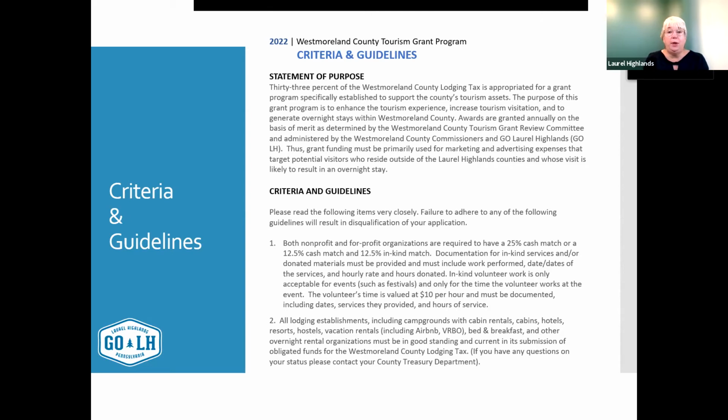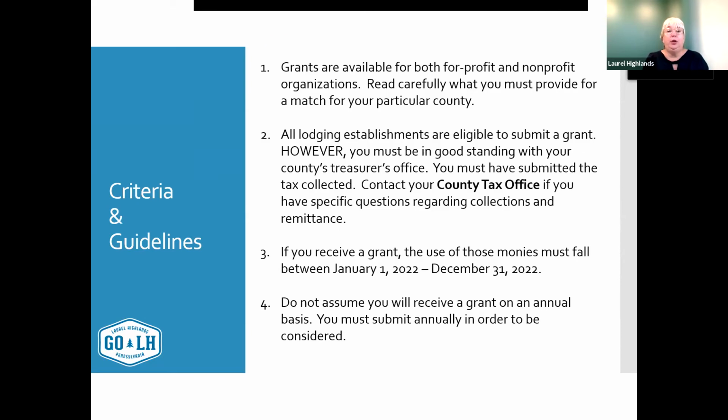There'll be a statement of purpose, and we've already covered really why these tourism grants have been established. And then you'll take a look at the criteria, 1, 2, 3, 4, 5, as we work our way down through. So I'm going to review some of these with you because I feel a little bit more emphasis on these is important. So let's take a look. Grants are available for both for-profit and nonprofit organizations. Read carefully what you must provide for a match for your particular county. It might be slightly different in each county.